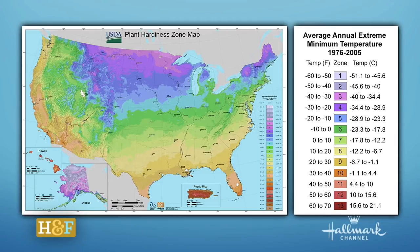No, you don't want to go there. It's Nova Scotia. James has been there. Yeah, zone 13 is the one at the bottom. That's where your winters are around 60 to 70 degrees, kind of like Hawaii and Puerto Rico.